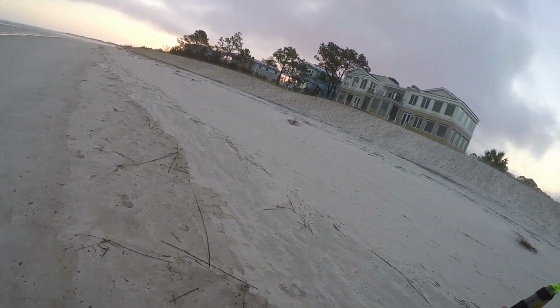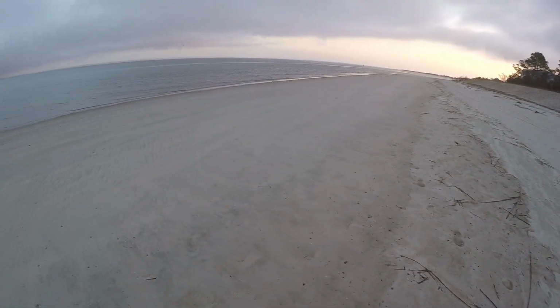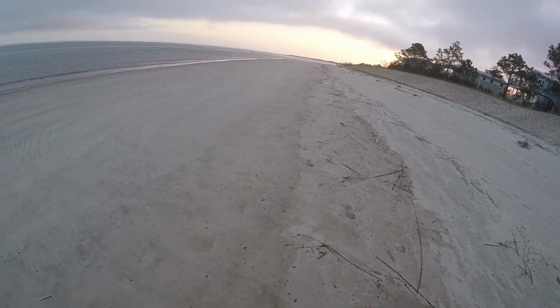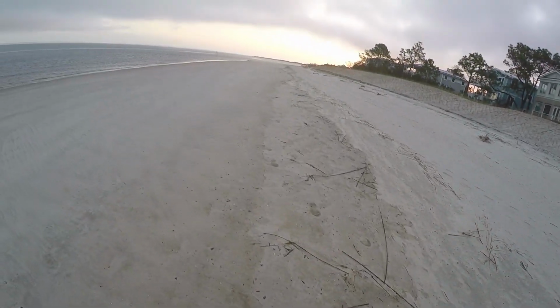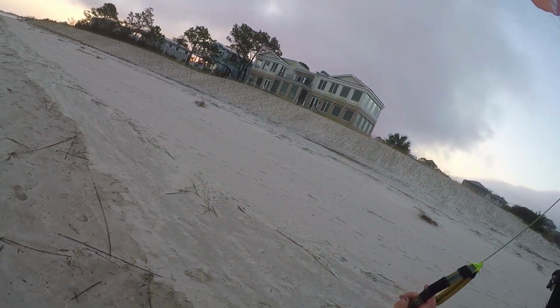So, I decided to land because it was sketchy bumpy. It just came out of nowhere. I had no wind on launch, and it came out of nowhere 20 minutes into the flight, which is strange to me. Super bumpy. So I want to be careful.